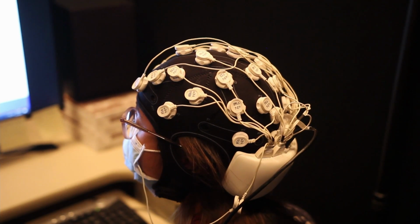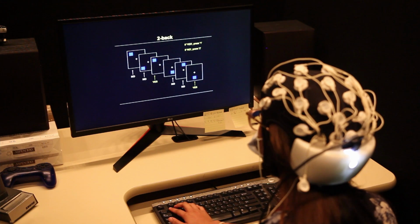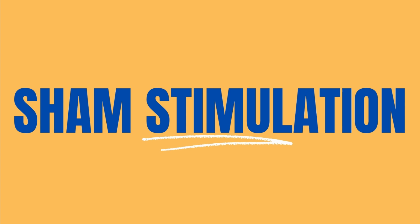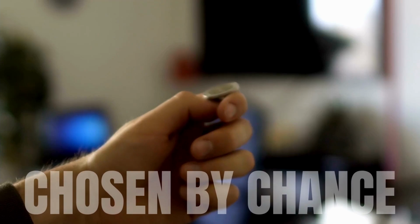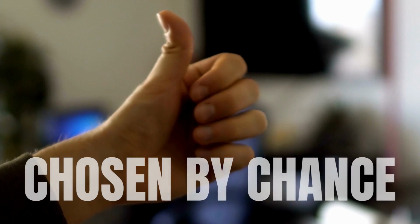During these sessions, you will complete the tasks again while wearing the EEG cap. tDCS will take place for about 20 minutes at the beginning of each session. At some sessions, you will receive active stimulation, and at some sessions you will receive sham stimulation. Active stimulation is when the electrical current is applied for the full 20 minutes before EEG recording. Sham stimulation is when it is applied for the first minute and then switched off. The type of stimulation used at each session will be chosen by chance.